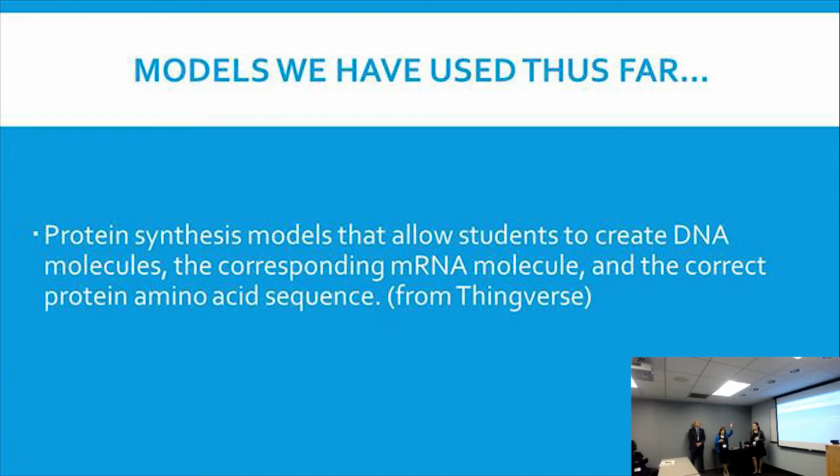So you create a DNA, and you have to match it up with the correct complementary strands. There's a lot of pieces. You could take a look at what it looks like. Then from there, they have to create the corresponding mRNA strand for one of those DNA strands, and then they can make the polypeptide. So it's a very fun activity. I actually got a lot of student responses, which we're going to talk about at the end as well.